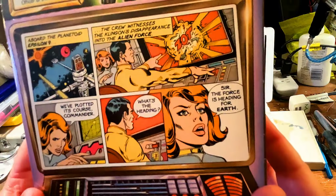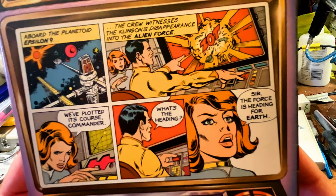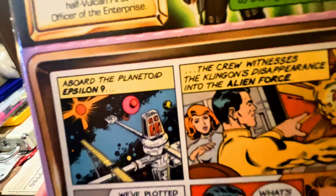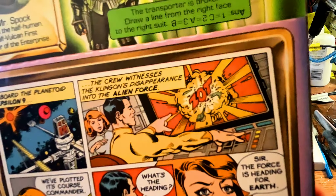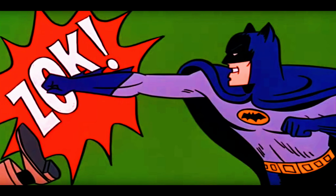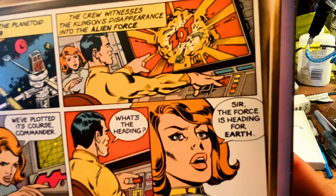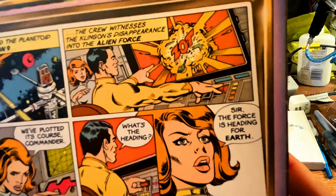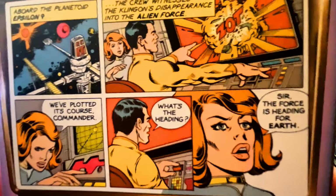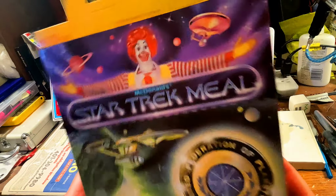So on the bottom of that, we've got the comic. Aboard the planetoid Epsilon 9. Crew members witness the Klingons' disappearance into the alien force. Zot. Again, I love the Batman kind of thing. We plotted its course, Commander. What's the heading? Sir, the force is heading for Earth, and that's not a good thing. That's why Admiral Kirk needed to rush Mr. Scott to get the Enterprise ready for launch. And that is the fun meal. Star Trek meal.